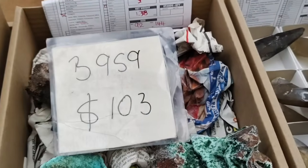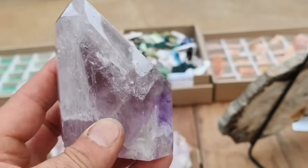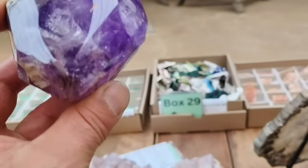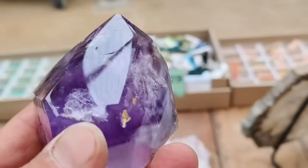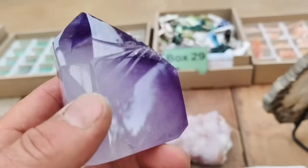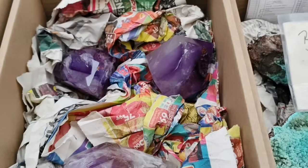That's flat 959. Next up, we got some dark amethyst polished points from Madagascar. Bit of a smoky edge to this one. These are rated very good, A to double A. Where's the base? There we go. The 3 weigh slightly more than a kilogram. It's going to cost $78 for the 3.